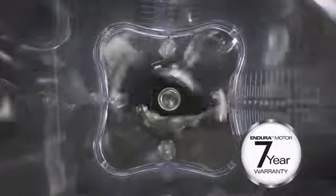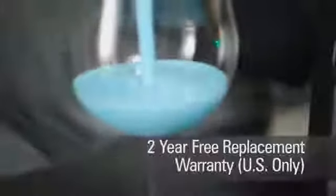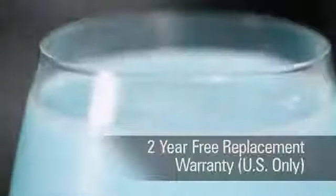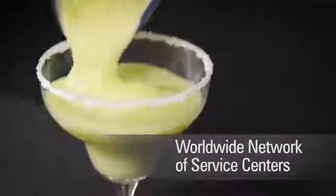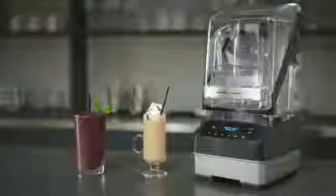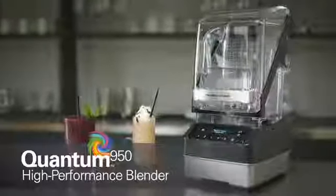Globally, we offer a 7-year warranty on the motor, a lifetime warranty on the blade and motor coupling, and 3 years parts and labor on the rest. In the US, we also offer free replacement warranty for the first 2 years. If for some reason we can't get you back up and running over the phone, we'll send you a free replacement unit. Plus, if you ever need support, you can rely on our worldwide network of service centers to be there. You can see why we call it a Quantum Blend Forward.